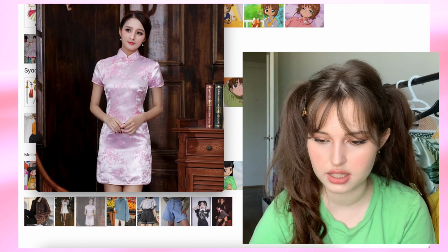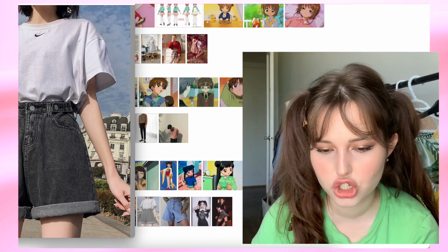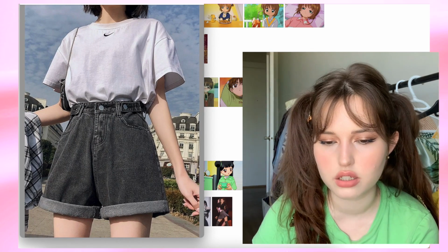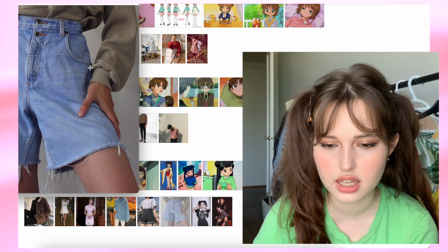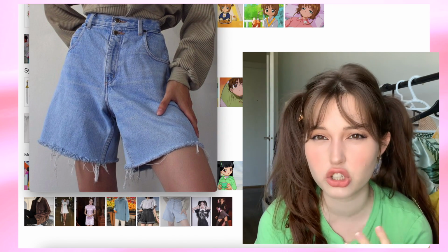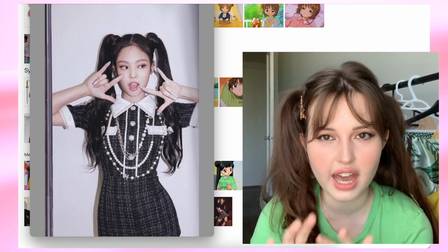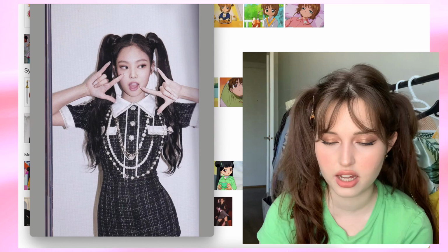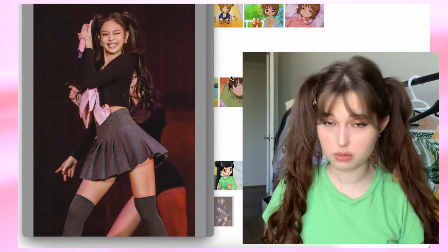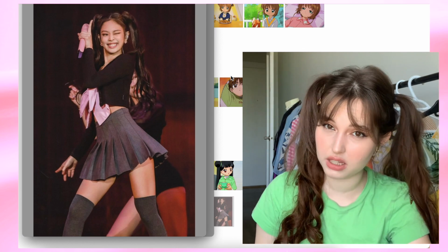She wears a pink dress in one of the episodes when she comes to Japan for the first time. Shorts like this with a bigger shirt would be very Meilin, as well as shorts like this. I'm telling you, she wears a lot of shorts, and in the images that I've seen from Clear Card, she wears shorts a lot too. And I've also picked this outfit by Jenny, not so much for the outfit as for the hairstyle, because I think the length of the ponytails is very Meilin. It's basically like my hair, except Jenny actually has the buns instead of just pigtails, you know.